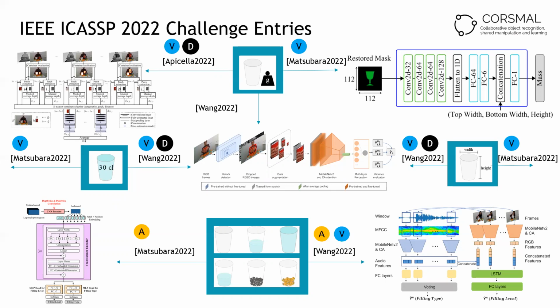Most of the algorithms used efficient or shallow convolutional neural networks. On the contrary, one team exploited the recent transformer model for classifying filling type and level and used a multi-view geometric approach for container capacity and dimensions estimation. All teams also use object detector or instance segmentation to identify the container in the videos for estimating the capacity, mass, and dimensions of a container.